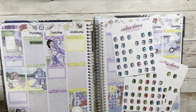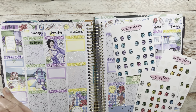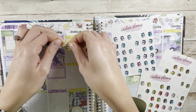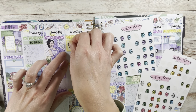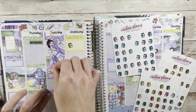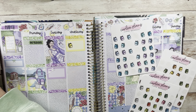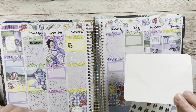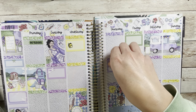So it makes me excited because I know Carly Plans just came out with a color of the month sampler, so I think I'm gonna pick those up just to have for the weeks that I color block, so I could have more of those specialty colors in some of her top doodles. And I like that she re-released the previous month, so I think I need to pick those up.